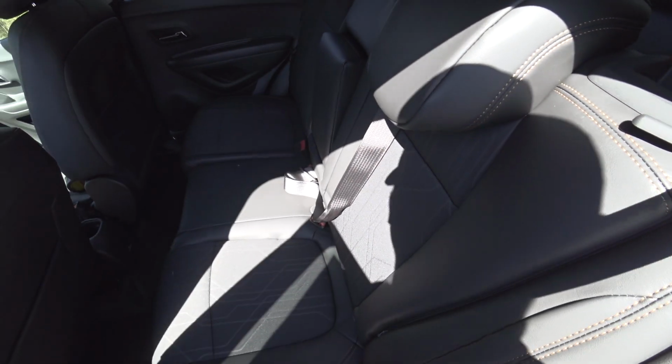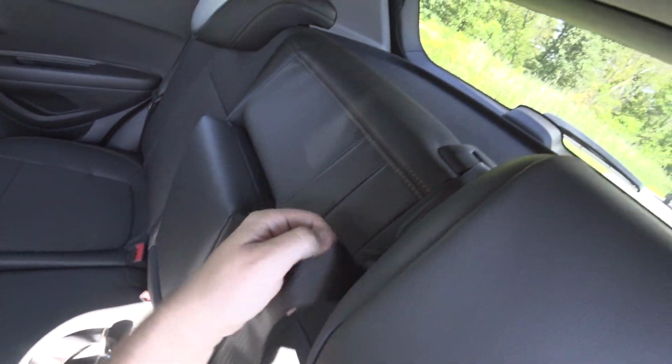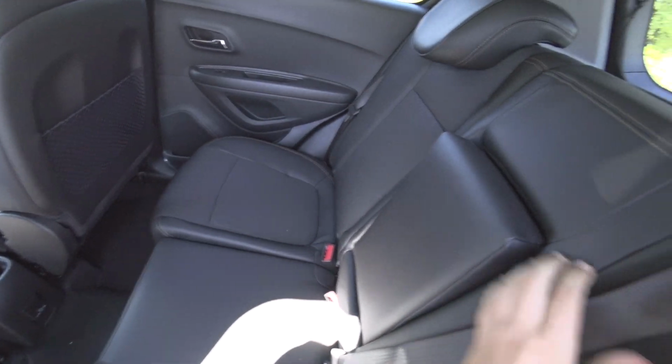Oh, everything's stuck in the seat, that's why. That's that. Go ahead, retract. Perfect.